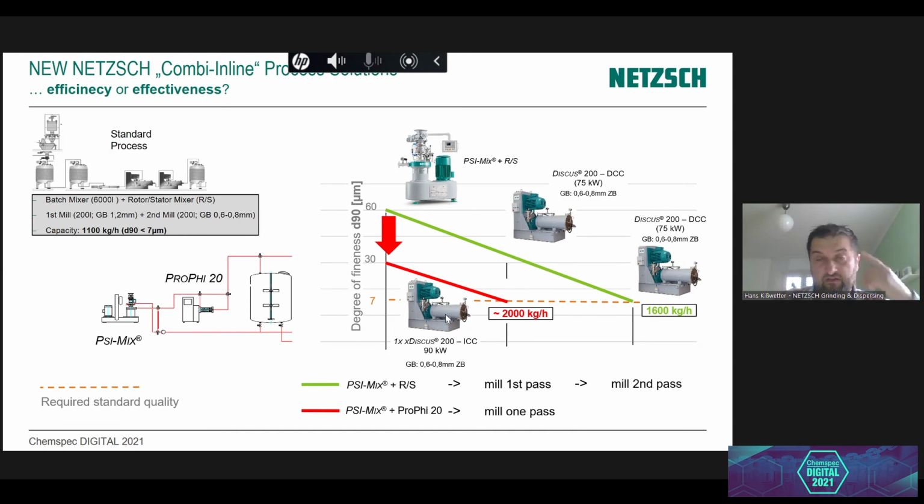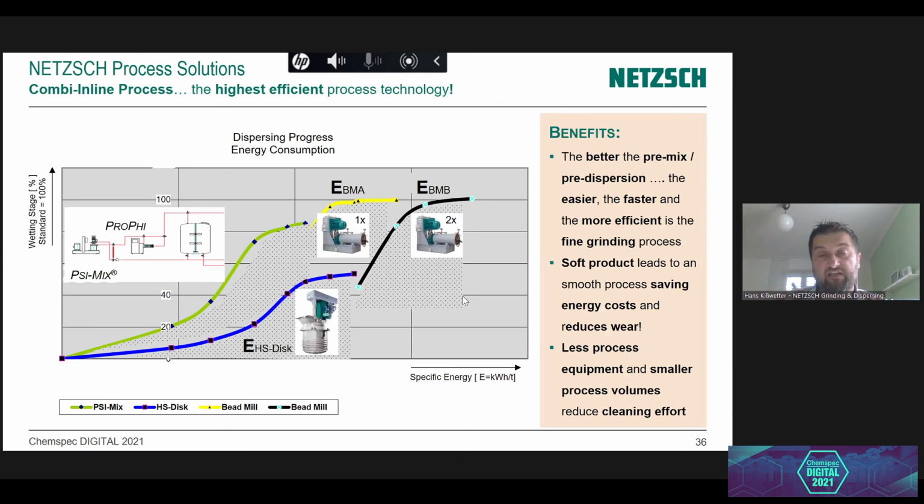So the consideration was, why run any more two mills? Let's try it with one mill of the same size with a new separator system, with this ICC design. And we really succeeded and had success here. We could even increase the capacity with this new process solution. So, optimized inline premix stage and one mill in the milling stage.